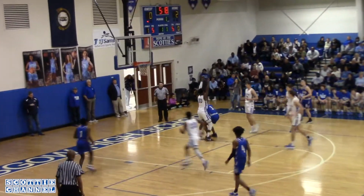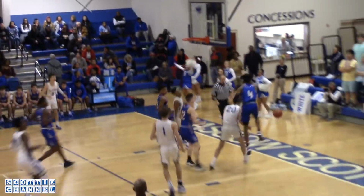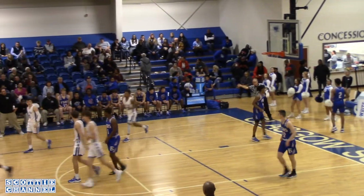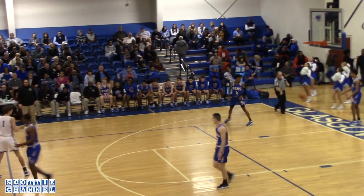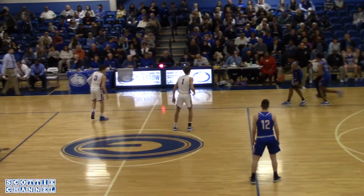Knight going to give it inside to Chapman. Goes up, missed the shot. Good defense there by Jaden Franklin to stand his ground. Jaden gets the rebound. Out to Sorrell. Nick racing down the floor with it. They head to Kingery, and Robert drops it out of bounds. Yeah, that's twice Robert's mishandled a nice pass. 5:09 to go in the first quarter. 2-0 lead for the Scotties.